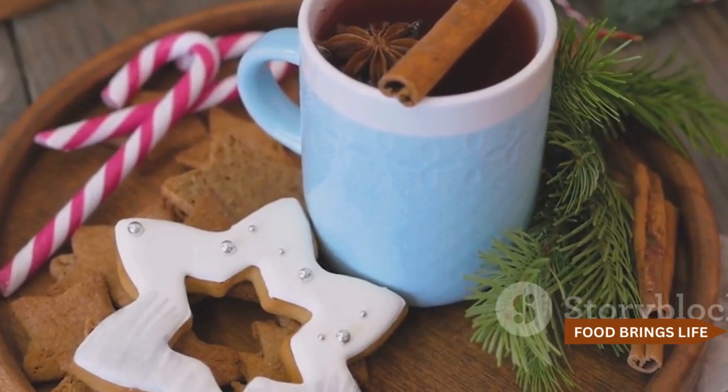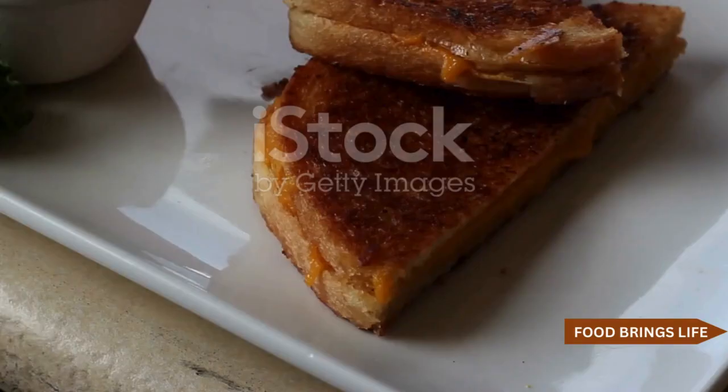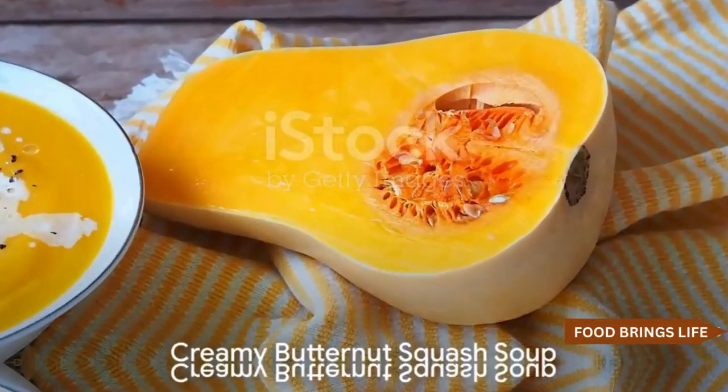Today, we're taking a culinary journey into the world of winter comfort foods. Brace yourselves for a gastronomic adventure that will tantalize your taste buds and warm your hearts.